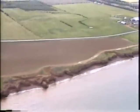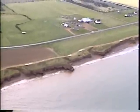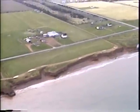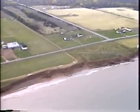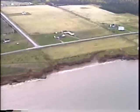Some look to be channels that are developing. Probably somebody's made them as areas to get down to the beach, but they look like the waves have been running up them in the last little while. Sort of forming chutes, but I suspect they're just for areas for getting down to the beach.